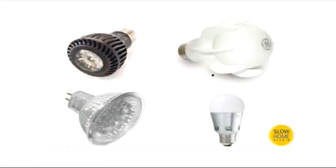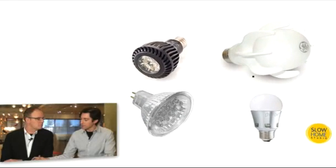The cons are they are more expensive. They're quite a bit more expensive. And the availability is still somewhat limited. They're not as common, say, if you go to Home Depot or Safeway or a grocery store. So these are some examples of what LED lights look like. They come in all different types: pot lighting, ceiling fixtures, all sorts of types.